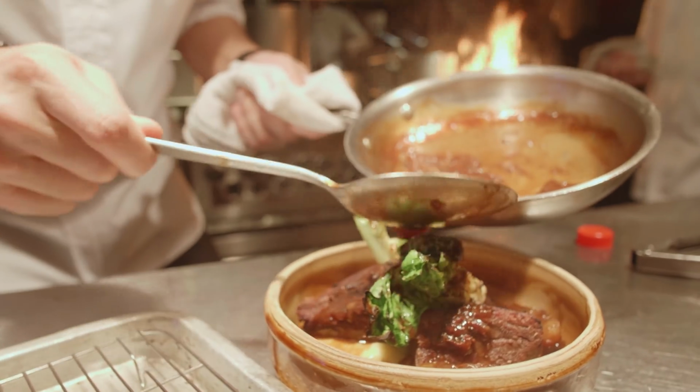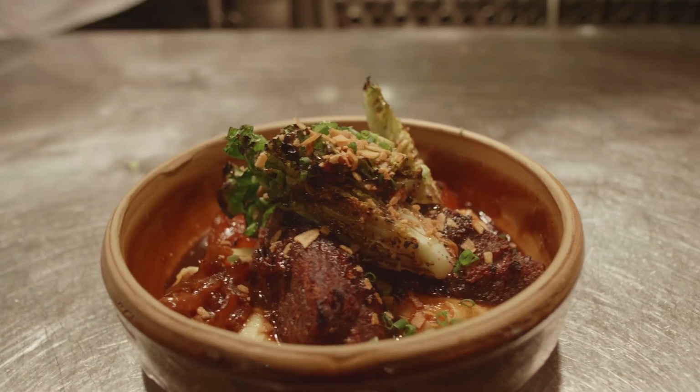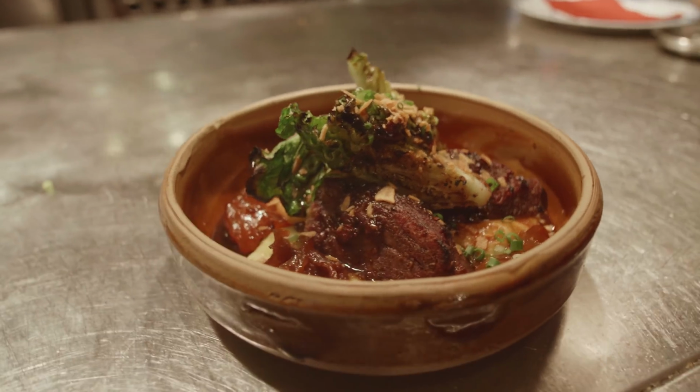So I've got high expectations for dish number 3. Let me tell you, if it lets me down, it'll still be a great day. So this is called a beef trio. Okay, so it's beef cheek, beef tendon, and the mash. That's the trio. Very cool.